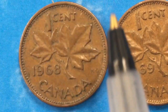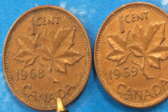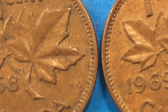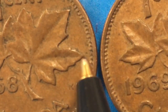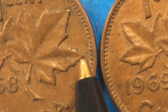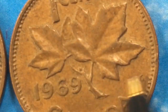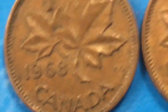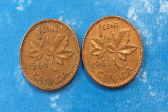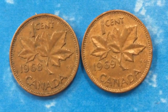Now all around the outside we have what's called denticles. They're kind of like gear-like shapes. When you find an error coin, sometimes the way you know it's an error coin, if it hasn't been put on straight, is that it might point to a different denticle than the other coins in its class. These particular coins are not error coins, and this is not a very valuable coin. I think you could just buy one on eBay for $1.